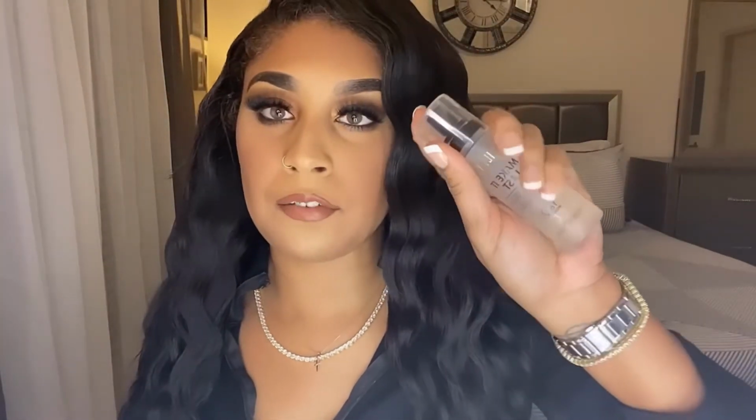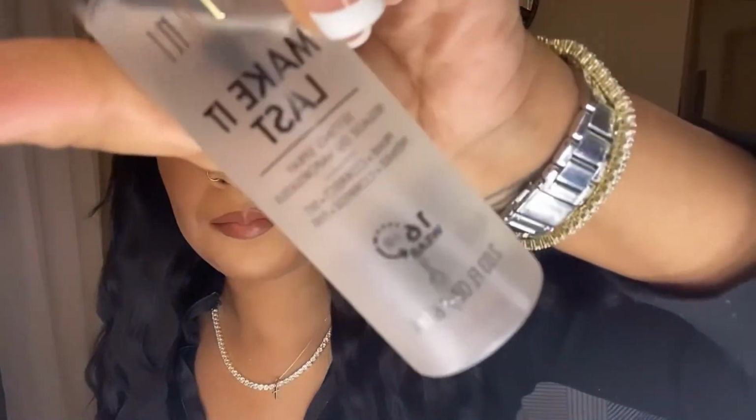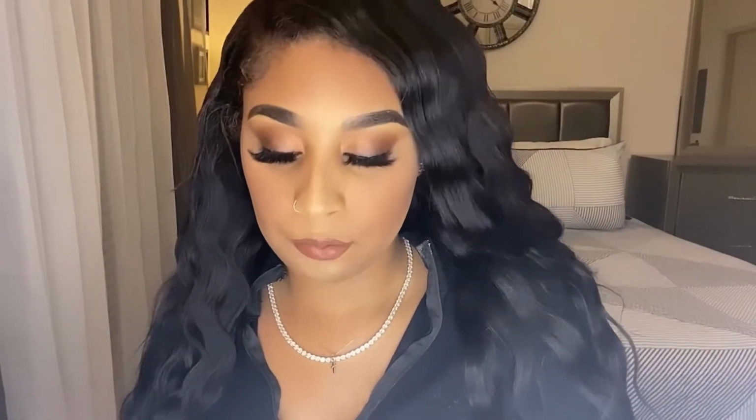All right, the last thing I like to do is set my face. This is one of my favorites till I find something else. So if y'all get tired of me using this, I'm sorry. But this is Milani Make It Last. When I like something, I will use it.